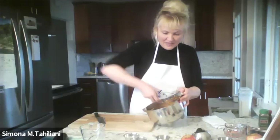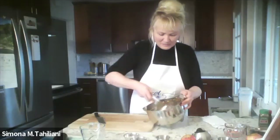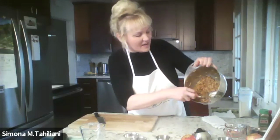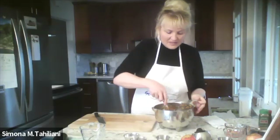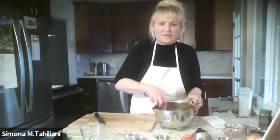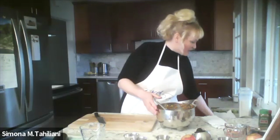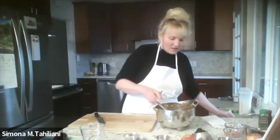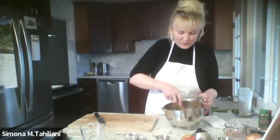And after we mix everything nicely, we can see if there is some kind of excess liquid or water. Sometimes the apples are very, very full of water, depending on the size of the apple, and I use a little strainer to strain the apple before I even mix them, to get rid of excess water in the strudel.